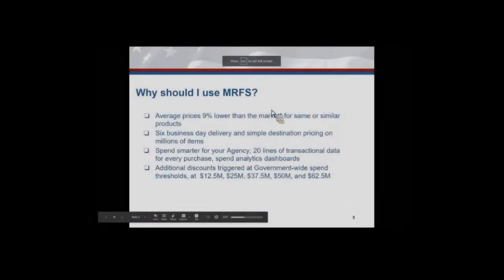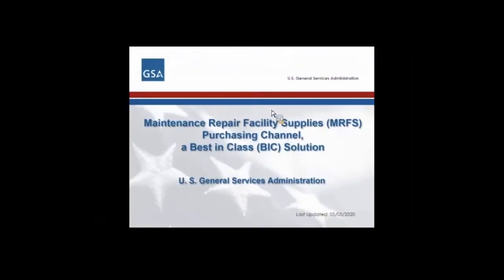So in this presentation, I'm going to talk to you about the value that MRFS brings, why we think it's a great solution, a great value for our customers. I'm going to show you some spend analytics. I'm going to show you how to use the solution, how to order from it on GSA Advantage, how to use the solution in eBuy if you want to do set-asides using this. And I'm going to show you a little bit about the acquisition gateway.